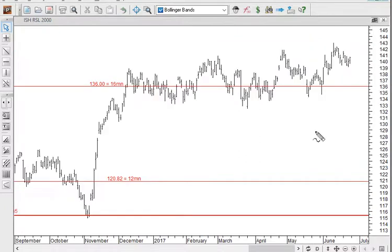Small caps have relatively performed better recently after going through a period where they were lagging. The important level is a 16-month point of control at 136, and we're currently printing way above that.